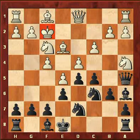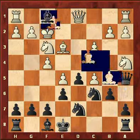D takes c5. Again, I suppose that b4 was needed here. White played d takes c5, and bishop takes f1.